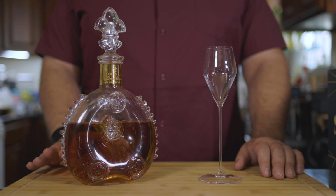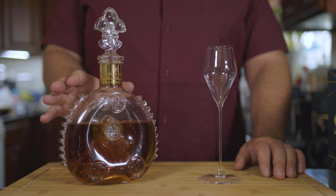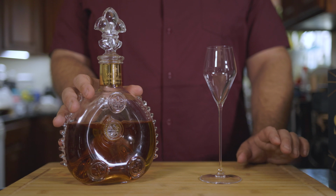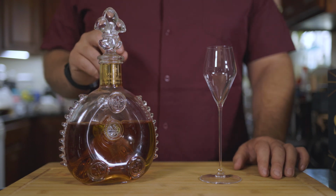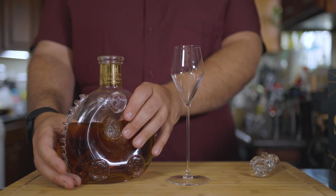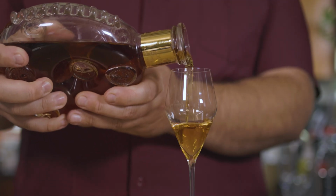Any cognac drinker, bar owner, or anyone in the industry knows the look of this bottle. This is a handcrafted crystal decanter inspired by a royal flask that was found on the battlefield in the 1500s. And every single one of these bottles is numbered. With a special crystal top, soft and crystal clear, it has this absolutely stunning light reddish brown hue to it.